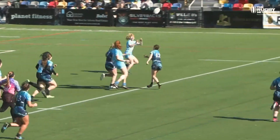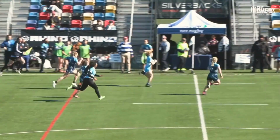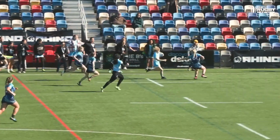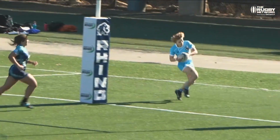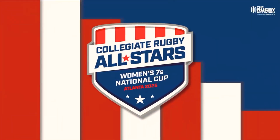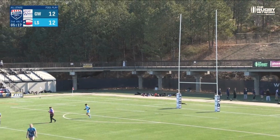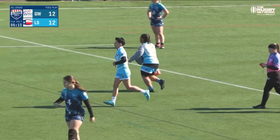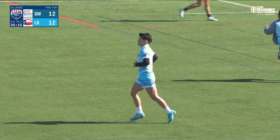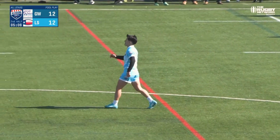Well done, Lockerman with the release, the ball over the top. And from her own 22, have a look. She takes the defender all the way to the sideline. She knows she's committed, but she's still 3 to 4 meters away from her. Banks off the left foot, and then she coasts under those uprights. What a beauty. It looks like that conversion was too low, so Gisick does not convert it. We still got our score here, 12 to 12.